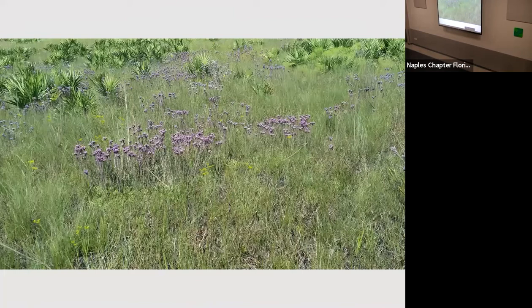So at any rate, in mesic flatwoods, we begin to pick up a number of real showstopper species that I think everyone loves to see, including myself. I go gaga for this one. This is Physostegia carnosus. I know this is Collier County, and I love Collier County. It's currently where my favorite botany spots are. But Babcock Webb has got some pretty nice areas too.